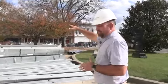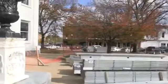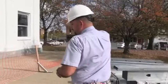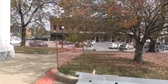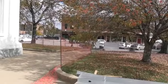Over here on the side, there's going to be some changes as well. There's going to be a privacy wall built around secured parking for judges and some of the judicial staff. There'll be an entrance off the back parking lot that'll come around and exit back out onto First Street, so they'll be able to come through. That's something that'll probably get started in the springtime.